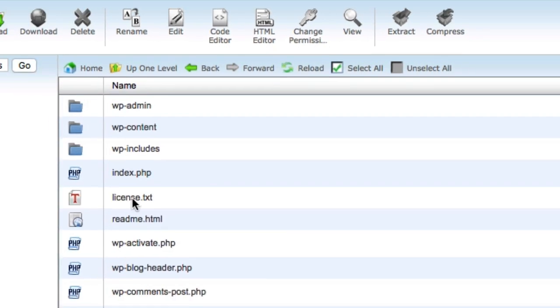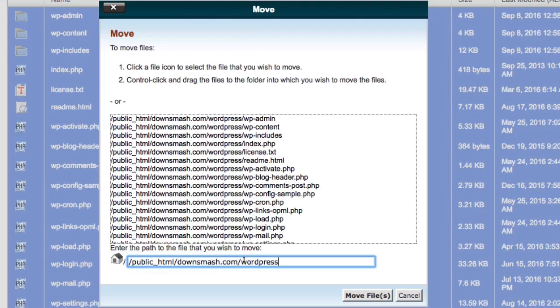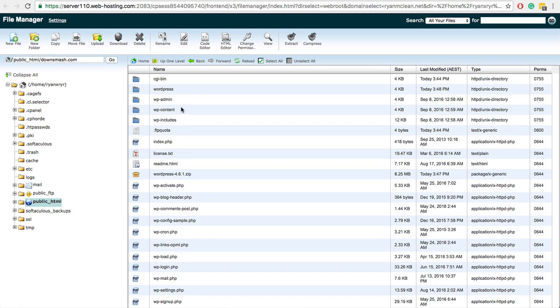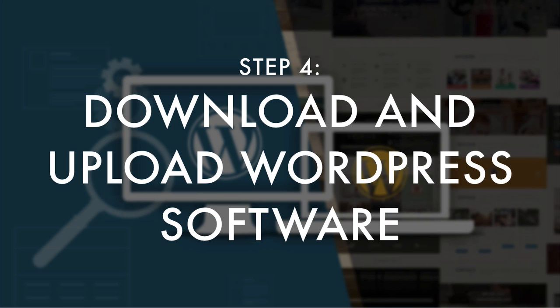So our website is now in this WordPress folder, but we don't want it in there because that would be ourdomain.com/WordPress. So let's go ahead and highlight everything, click the move file, and where it says /WordPress, go ahead and delete that and then click move file. If we click up one level, we can now see all of these files in our website, and this is the bones of WordPress. So we've now downloaded and uploaded the WordPress software.